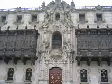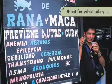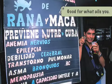So quite interesting. Now if you had a bad flight or you hurt yourself in Peru, you might want to visit this gentleman here. He sells rana y maca, very loosely translated to frog juice. So this gentleman will show you two aquariums behind him. You can actually pick out the frog that you want. He's going to put that in the blender. It gets 30 seconds on high, and he'll give it back to you in a plastic cup.